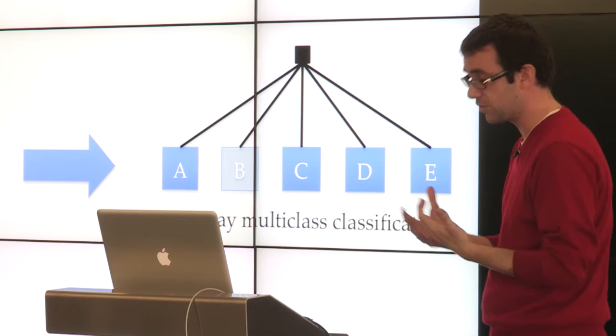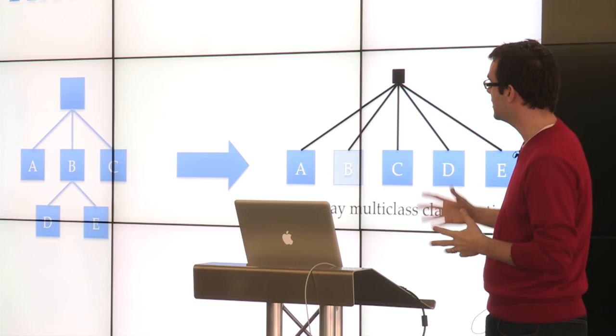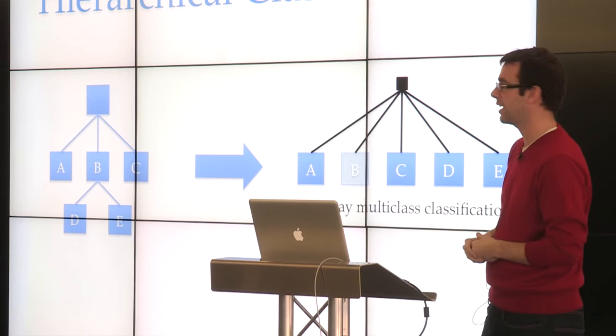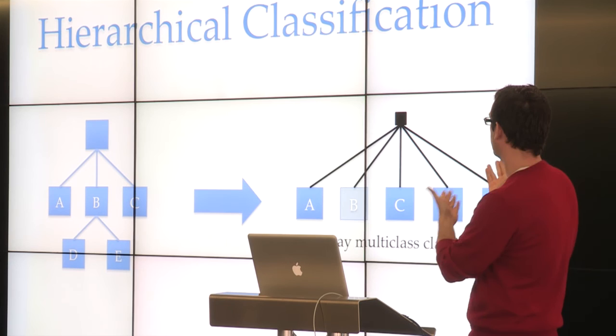There are really two ways you can go about hierarchical classification. The simplest way is by taking your hierarchy. In this case, there's a root node, and there are three top-level categories, A, B, and C. A and C are actually leaf nodes in this case, and D and E are child categories of the B category. So one thing you could do is say, look, I'm just going to forget about the fact that I have a hierarchy, and I'm going to flatten this hierarchy and create a four-way classifier.